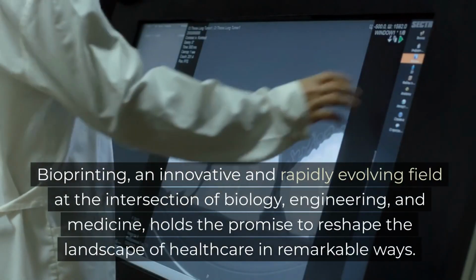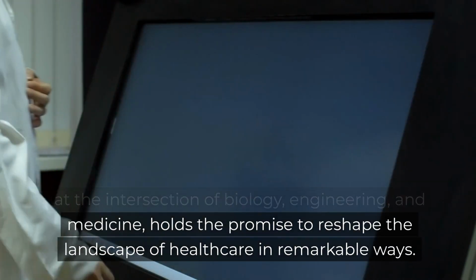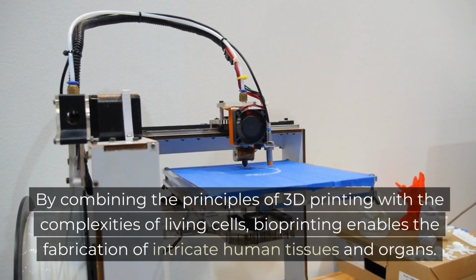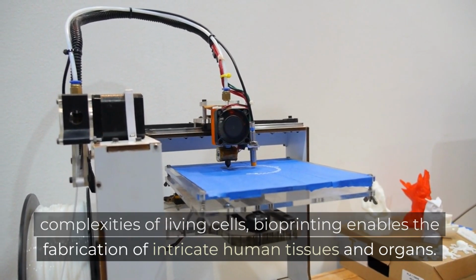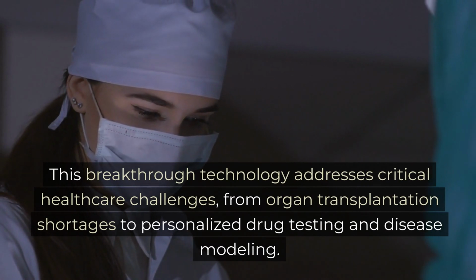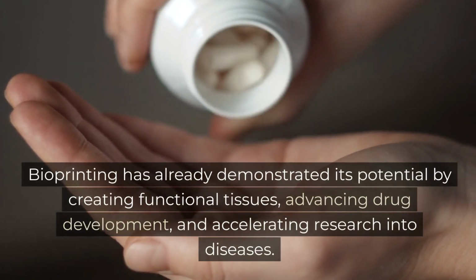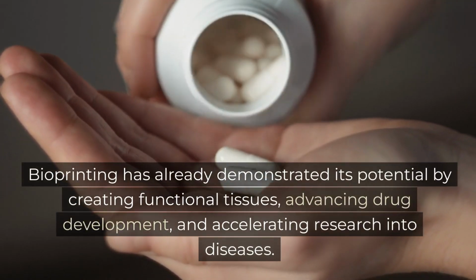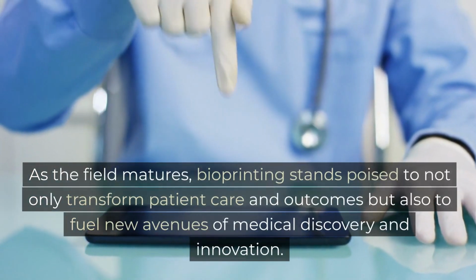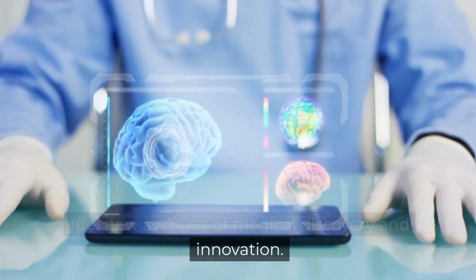Bioprinting, an innovative and rapidly evolving field at the intersection of biology, engineering, and medicine, holds the promise to reshape the landscape of healthcare in remarkable ways. By combining the principles of 3D printing with the complexities of living cells, bioprinting enables the fabrication of intricate human tissues and organs. This breakthrough technology addresses critical healthcare challenges, from organ transplantation shortages to personalized drug testing and disease modeling. Bioprinting has already demonstrated its potential by creating functional tissues, advancing drug development, and accelerating research into diseases. As the field matures, bioprinting stands poised to not only transform patient care and outcomes, but also to fuel new avenues of medical discovery and innovation.